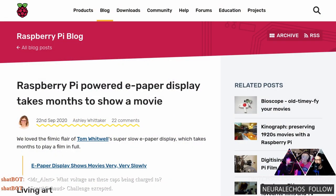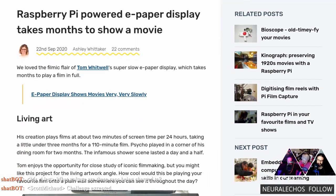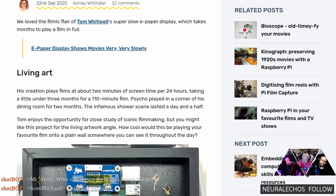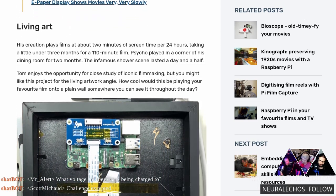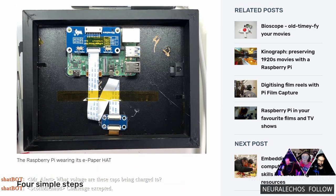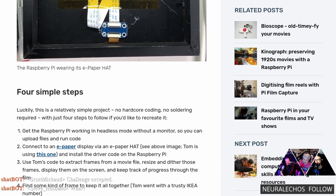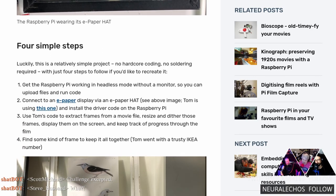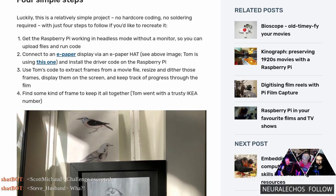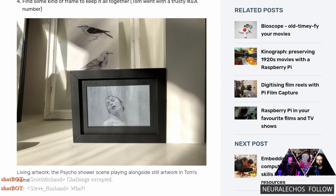Let's talk about e-paper. Well, this is something that Ven put in his show notes that I know my Steve husband will love. This Raspberry Pi project is combined with an e-paper display. It shows movies extremely slowly. And, you know, the cool e-ink displays. For every 2 minutes of screen time per 24 hours, it takes just under 3 months for a 110-minute film to play.